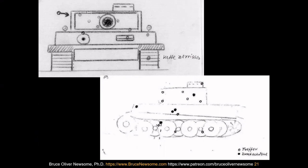So you can see there are lots of strikes on its front, and those are non-perforations. So they are circles, but they're not infilled. So the German engineer is recording impacts without perforation as circles without infilling the circle. So there's no perforations on the front. But the left-hand side receives a lot of hits.